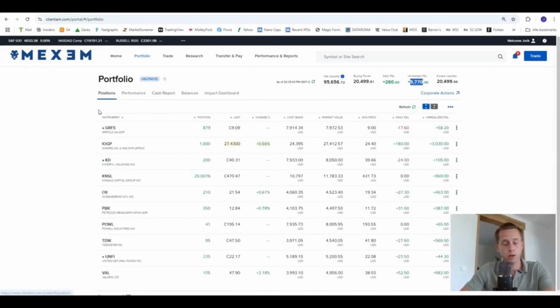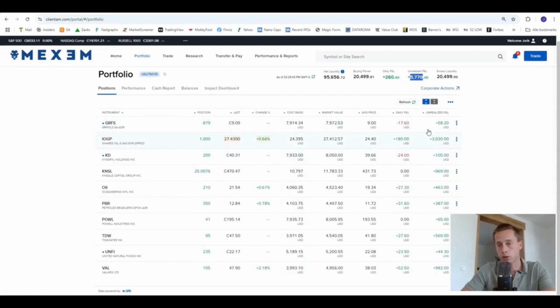So we've already seen the cash report. Here we see the positions. Well, they're all nicely in the green. That's a good thing. At least, from my perspective.